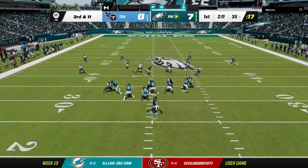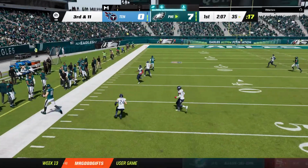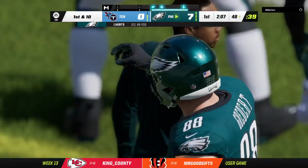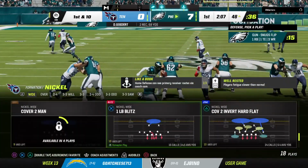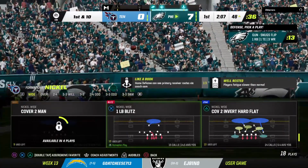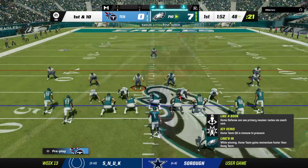They'll fake the give to Sanders, and now Hurts. And he's got his man. It's the tight end Goddard. And he'll take this to the other side of midfield before going out of bounds. 60 catches for him now on the year. This last one, a first down.